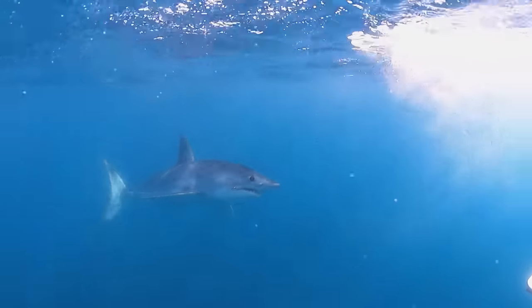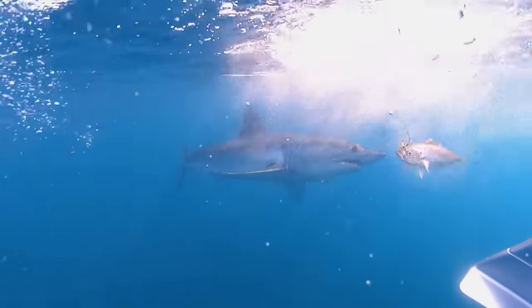Oh, it doesn't look that big. You can just see the fin, but that's a big shark. Yeah, it's a big boy. He's coming in for that bait. That's all we needed. I'll leave my live bait in, see if he'll come in. Get another bit of bait there. Get him, bring him in. There he comes. He's coming to have a sniff.